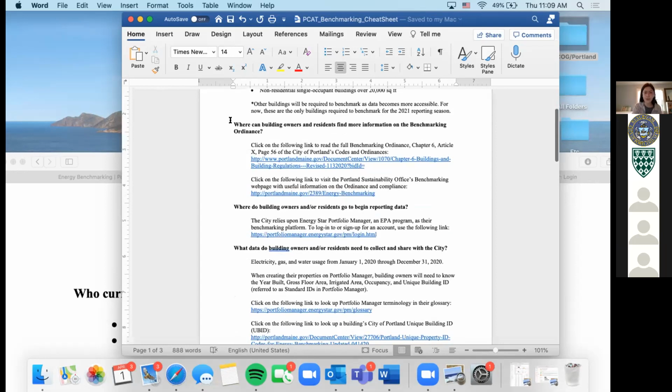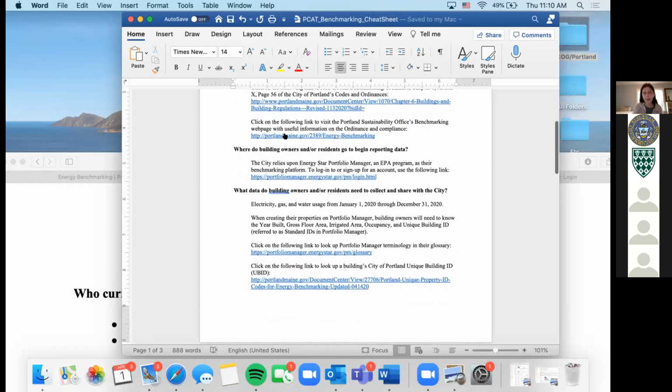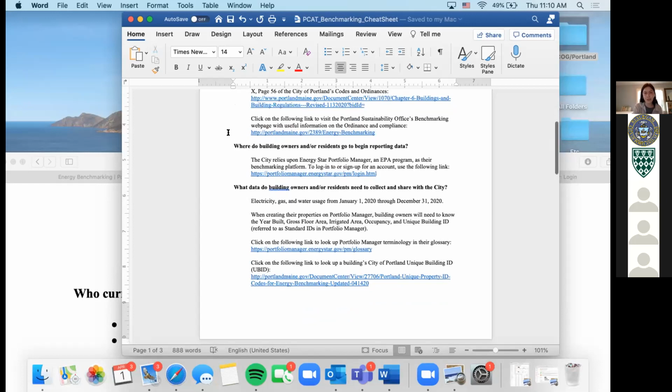This tip sheet has a lot of links to other information that could be helpful. So if you want to learn more about the benchmarking ordinance, here is a link to the actual ordinance with all the original wording. And this is a link just to bring you back to the Sustainability Office. So if you do end up downloading this tip sheet, you can still find all the links really easily. So this is a great thing just to keep on your desktop maybe while you're going through the benchmarking process.